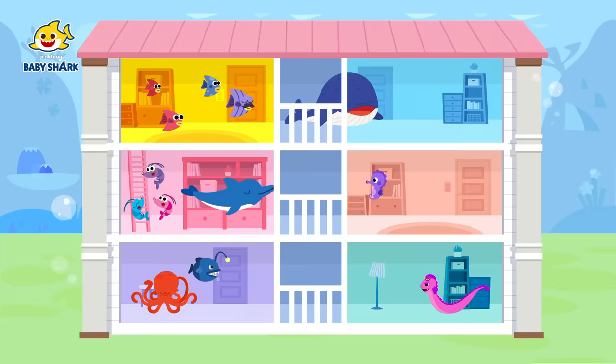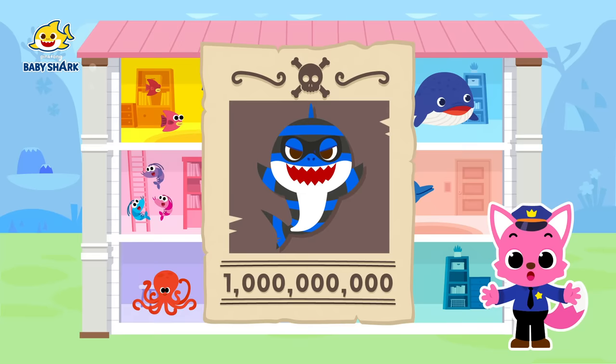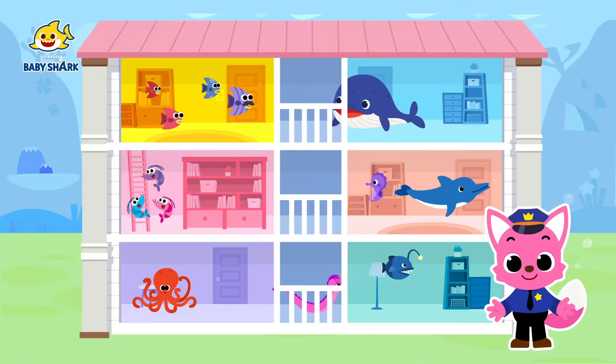Friends, I hear Thief Daddy Shark shows up here often. Let's take a good look together. Remember, he has blue and black stripes. Have you ever seen Thief Shark? Striped tail, Thief Shark.